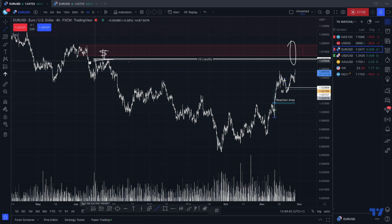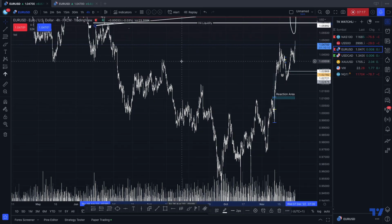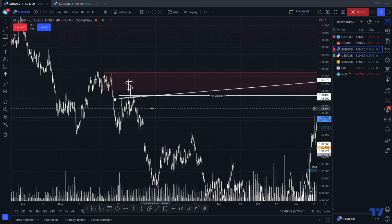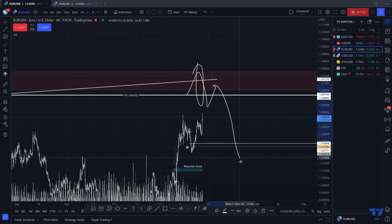So this is the trend line, and as you can see, perfect. Yeah, it really could be a very good trade. So if you see the price breaking the structure and re-entering into this area, I will just wait for a retracement to go down again.